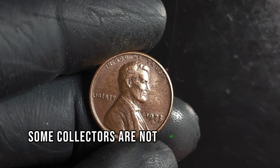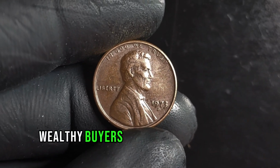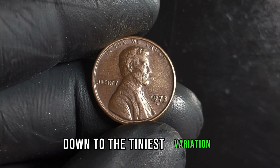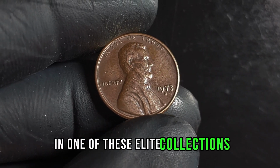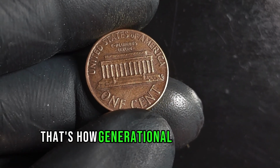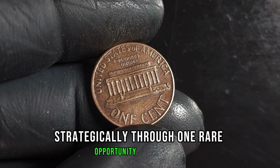And here's where it gets really exciting. Some collectors are not just buying these coins, they're in bidding wars over them. Wealthy buyers are hunting complete Lincoln sets, down to the tiniest variation. And if your 1973D happens to be a missing puzzle piece in one of these elite collections, you can name your price. That's not hype. That's how generational wealth gets made, quietly, strategically, through one rare opportunity at a time.